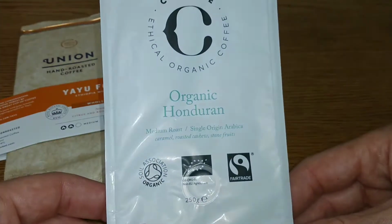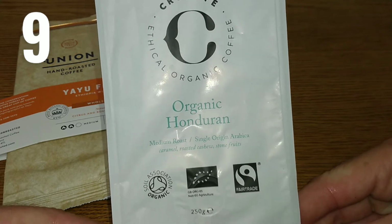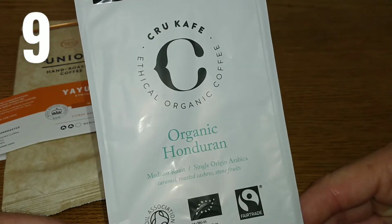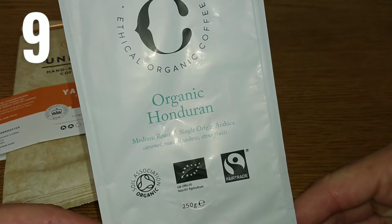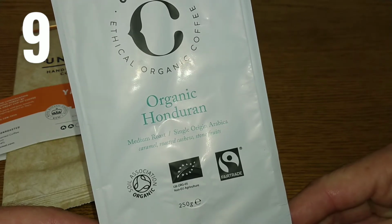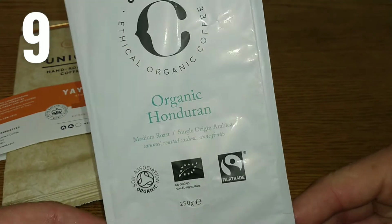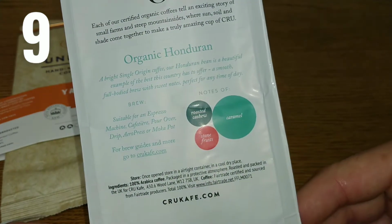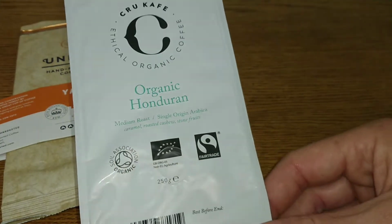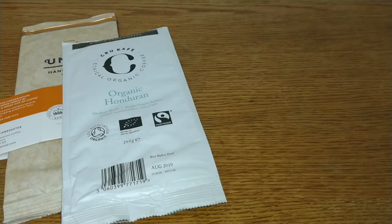And the second coffee, or number 9 on my list, is the Crew Cafe Organic Honduran coffee beans, and I purchased this one in Tesco, and I don't think Tesco are actually selling these coffees anymore. It's an okay coffee, but again, it's a bit expensive, a similar price as freshly roasted coffee and nowhere near as good. But an interesting coffee while they lasted in Tesco. Let me know if they're still available, but I don't think I have seen them in there for a while. And that one scored 3.75 out of 5.